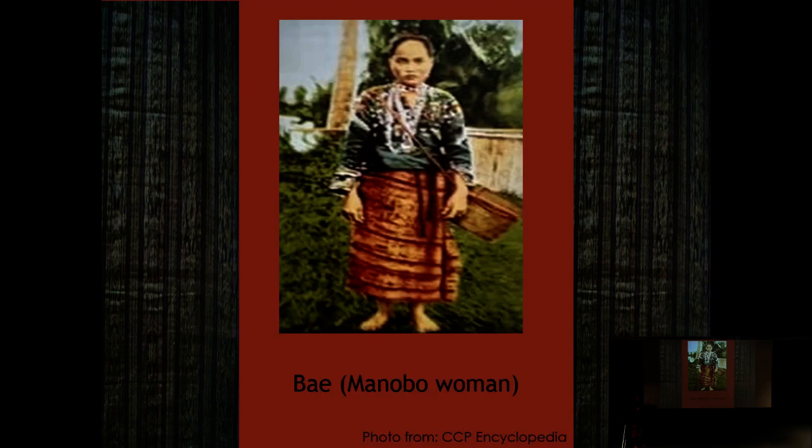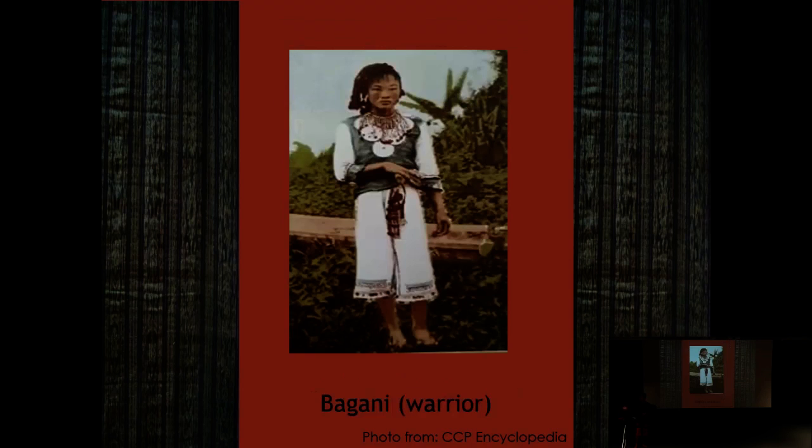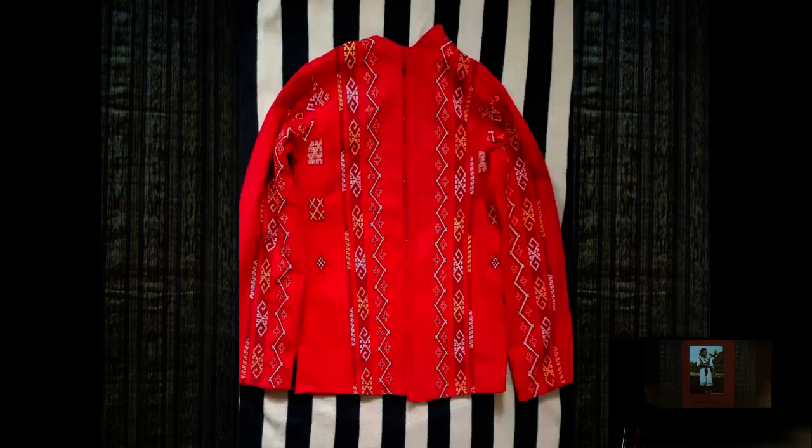As you can see, the more tattoos you have, the more accessories or embroidery you have, the higher class you belong to. Here you can see the Bagani. Bagani is a warrior, the successor of the Dato. If the Dato died, the next to him is the Bagani. In other words, in our community, it is very patriarchal, man-dominated.